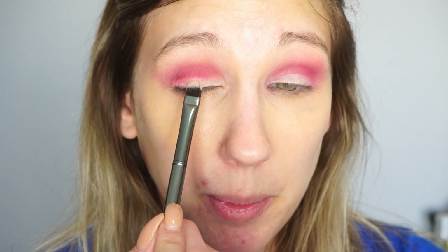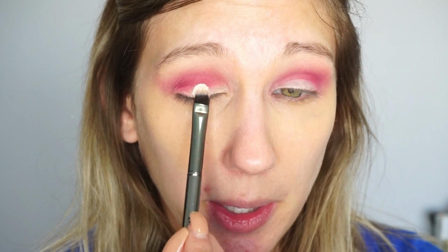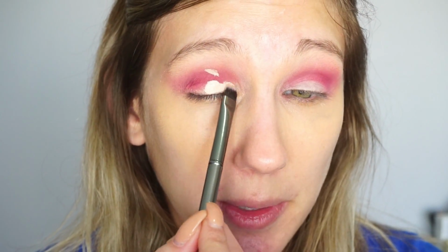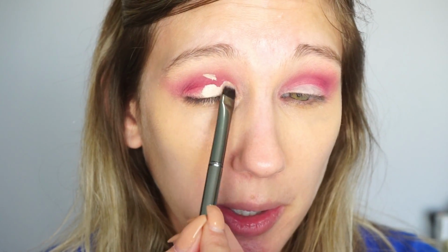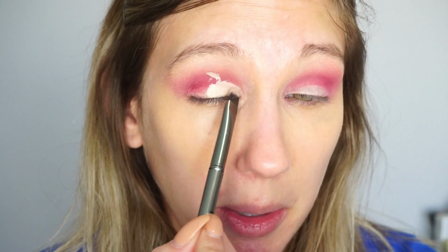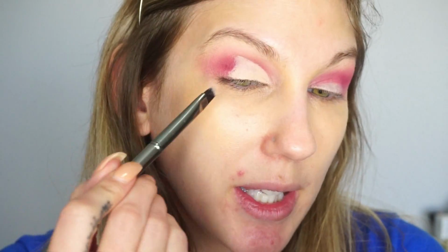So I just put a bit of concealer on the brush, and then I'm going to put the concealer on the middle of my eye here. I'm going to look up like everyone says to do. And then I'm going to take the concealer all the way to the inner part of my eye and kind of drag it over to where I meet that mark that I made. I'm just going to fill it in here, and then I'm going to put a shimmer on top of that concealer. That's about where I'm going to keep the concealer.